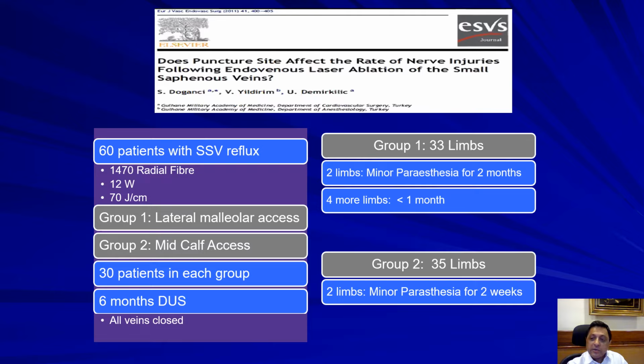In group 1, in which there was a low level of puncture, 2 limbs had minor paresthesia for 2 months, and 4 more limbs had some degree of paresthesia for at least a month. While in group 2, in which the puncture site was in the mid-calf, only 2 limbs had minor paresthesia for 2 weeks, which tells us once again that the higher the level of cannulation of the small saphenous vein, the better it is.